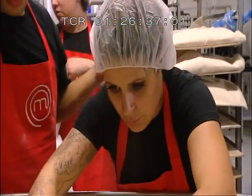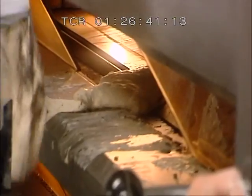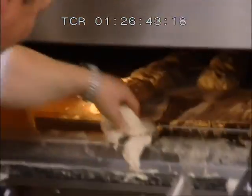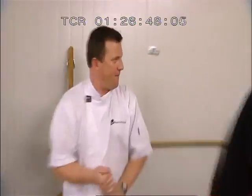When we put the ghee butter dough into the oven, it was sticking to the tray. Oh, you've done it again. Oh, disastrous. Clean it up, red team. You're out of here. Sean was a bit bemused, I think, that we'd actually done it twice.